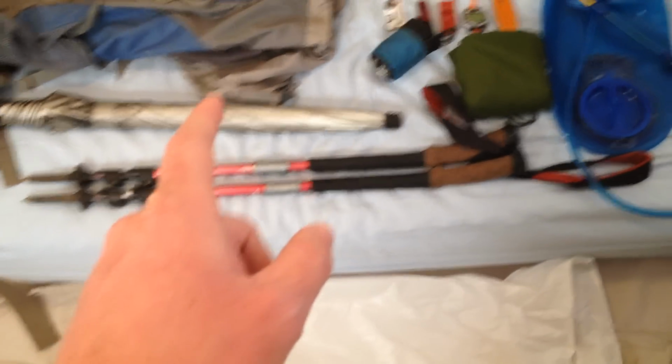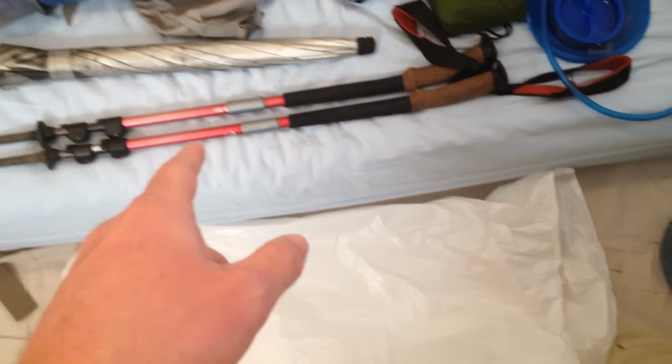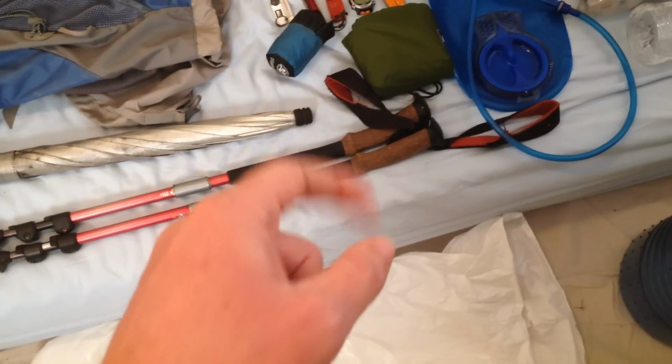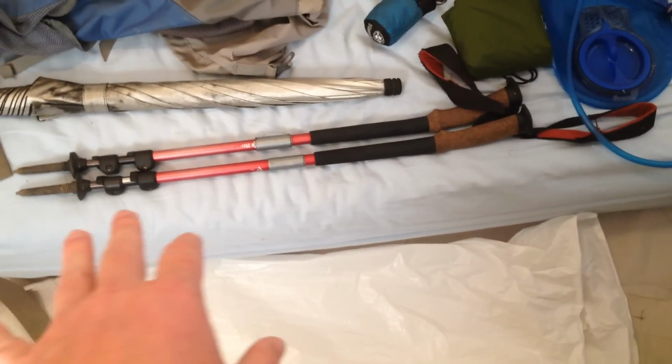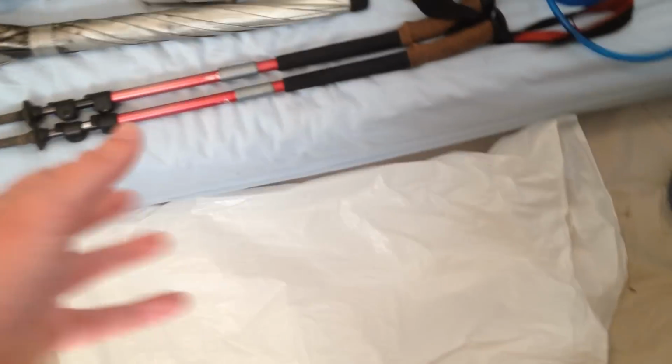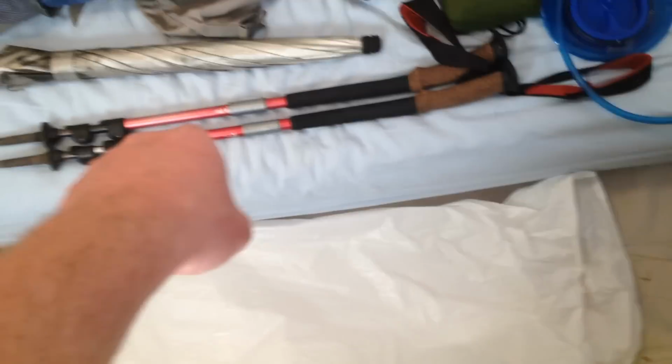This is my trekking poles. They are the Black Diamond Trail Ergo Cork. Solid poles. The wrist straps are starting to fray a little bit. Other than that, rock solid. Nothing wrong with them. Did have to replace the tips at one point, but you're going to have to do that with any poles. Everything else, golden. Really good. Put duct tape around there just in case. If you need that for anything, it's good to have it right there.